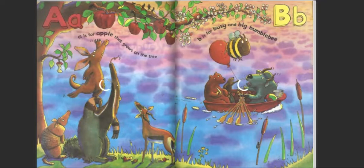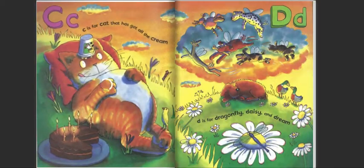A is for apple that grows on the tree. B is for busy and big bumblebee. C is for cat that has got all the cream. D is for dragonfly, daisy, and dream.